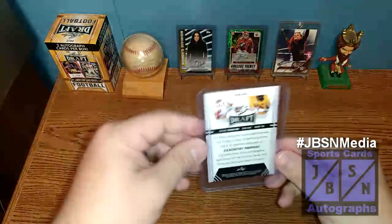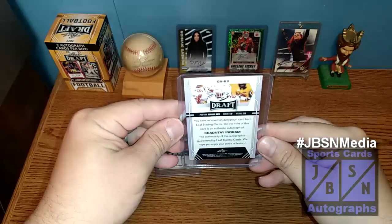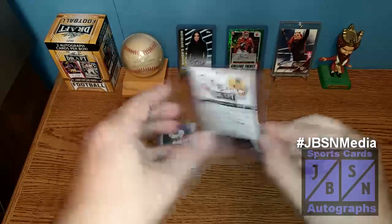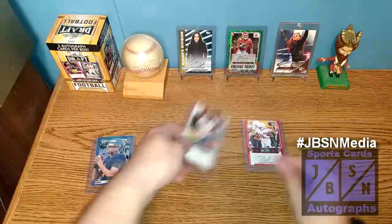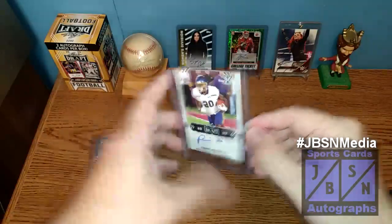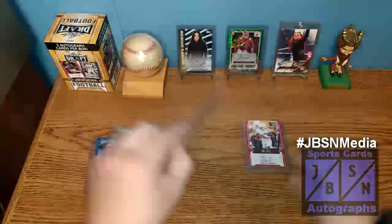And let's show you the back of these cards here. So he's a running back. So it is an authentic autograph from Leaf Trading Cards. So that's going to be the one we got there from Mr. Ingram. And then we got the Pierre Strong Jr. there. Both stickered autos. And we'll show you the back of that. He's a running back as well. So two running back autographs in this one.